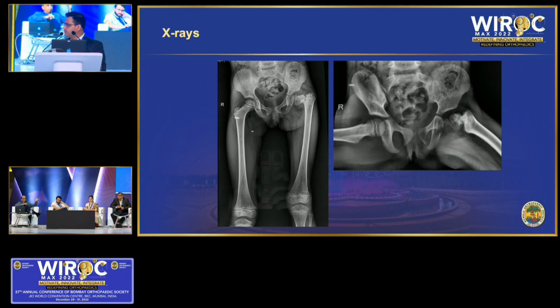So there are all the elements of non-union. You can see coxa vara, you can see narrowing of the neck. And this obviously needs to be dealt with. Excellently pointed out. So there are changes in the neck.